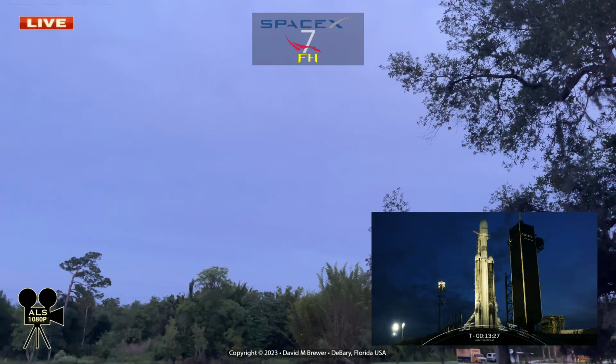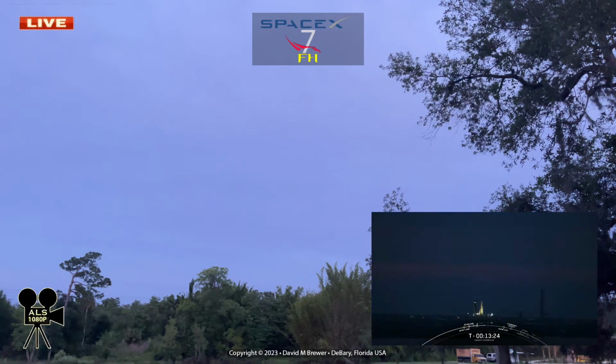Now at T-minus 13 minutes and 30 seconds, all systems are currently a go for an on-time liftoff. The vehicle is nearly fully loaded with propellant. The range is green and ready to support. Now, if for some reason we do not launch today, we do have a backup opportunity tomorrow at the same time. Now, at just about 13 minutes and 10 seconds until launch, let's take a closer look at the Falcon Heavy vehicle on your screen.